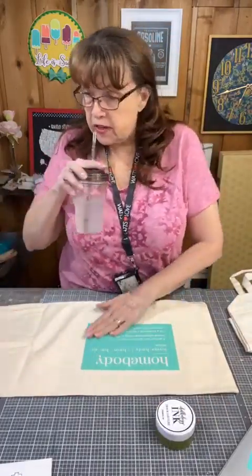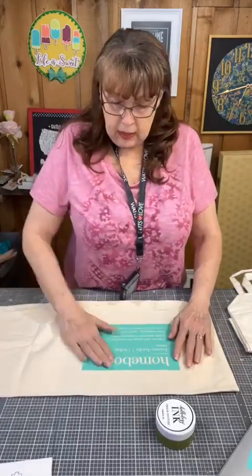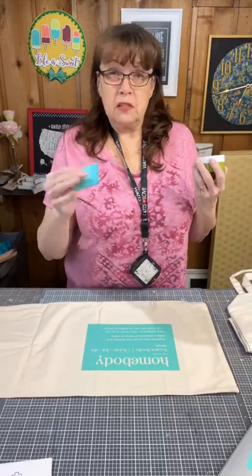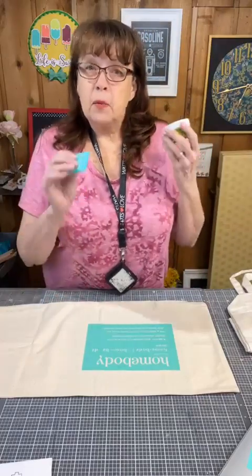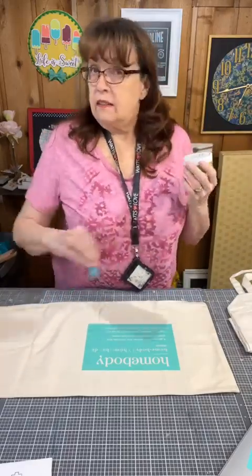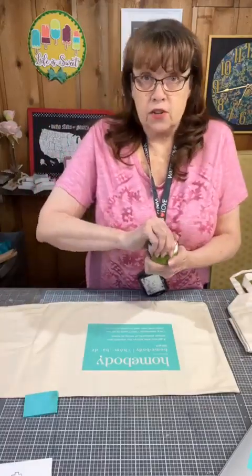Okay, so I've got this pushed down. The application is the same as with paste. I'm going to get a squeegee. The only difference is when I'm using paste, I can go back and forth and up and down, and it doesn't really make much difference. But when I'm doing fabric with ink, I want to keep going the same direction, not back and forth, not up and down, not swirling around, but just straight across. Pick a direction.